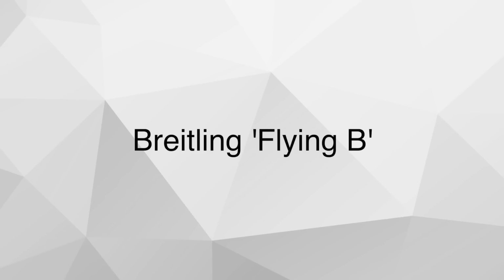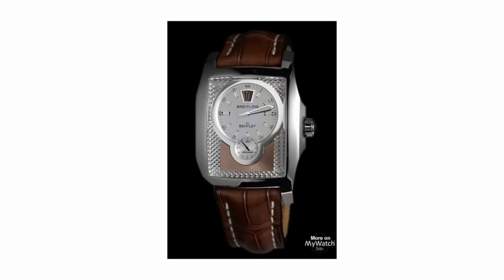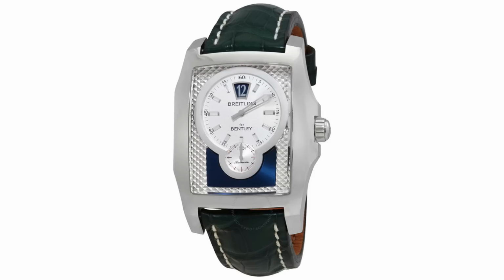Next up, let's talk about Breitling. I love the brand, clearly, but they have had some missteps. One of the examples is the Breitling for Bentley Flying B watch. Now this watch came out in 2006, so it's actually not something that you can just walk into the AD and buy. But back in 2006, the retail price was $15,000. Depending on which one you get, because you can also get some precious metal ones, but the one I want to talk about in this example is the stainless steel version.